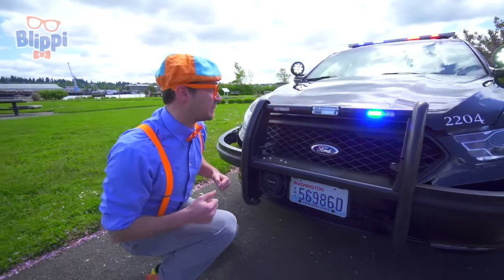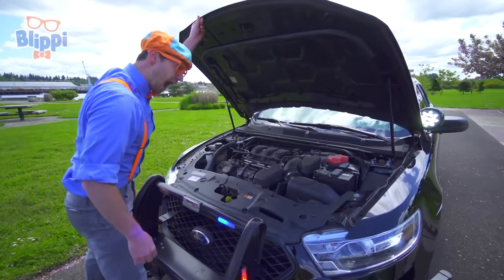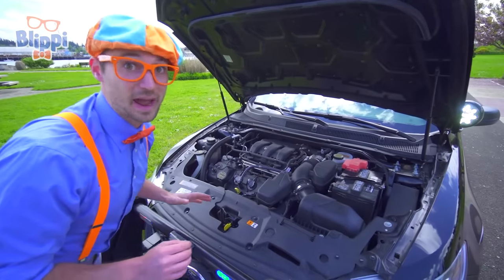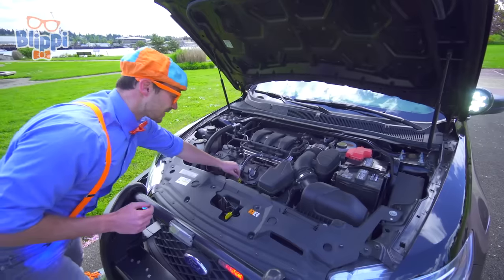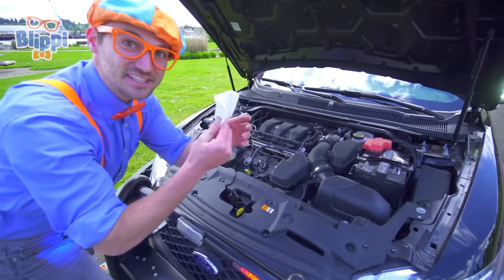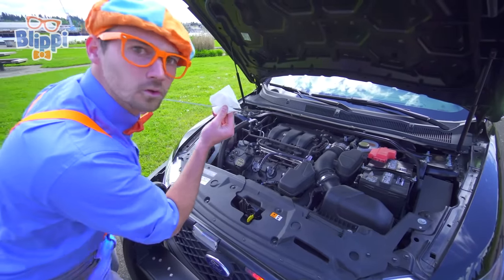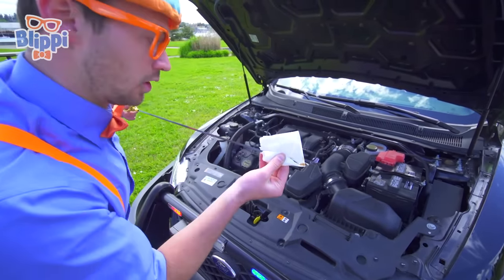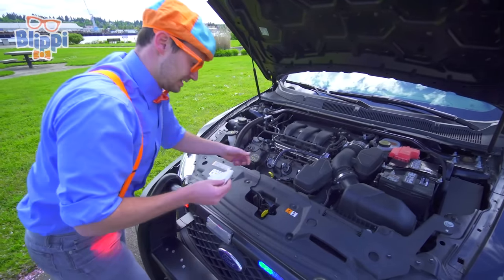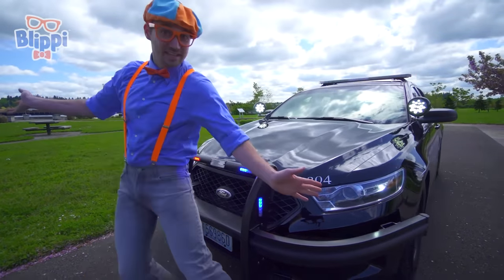That was awesome! Ooh, and one of my favorite parts, the engine. This is where the car gets all of its power from. Ooh, and the oil. Will you check it with me? Okay. Ooh, look. Yeah, the oil looks good to me. So let's put the dipstick back and let's shut the hood and let's head to the back.